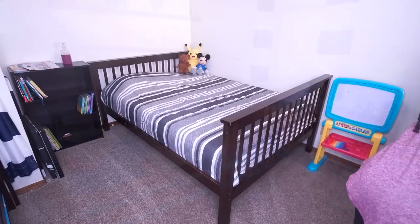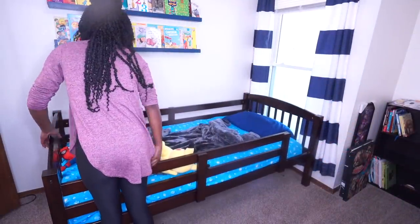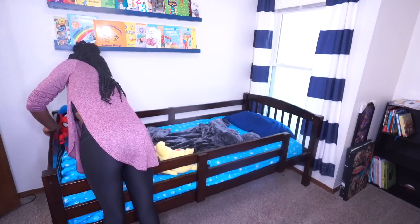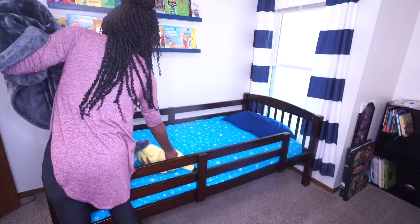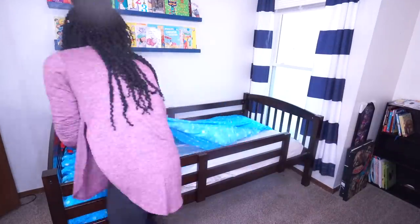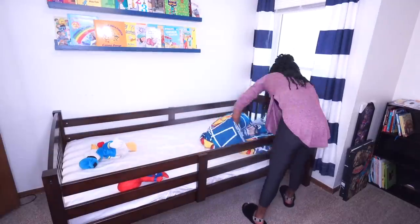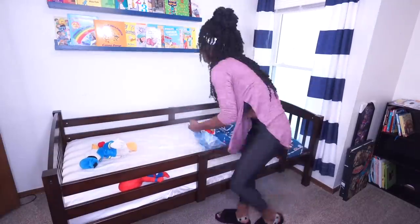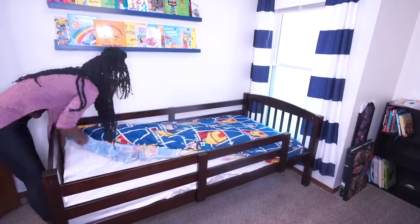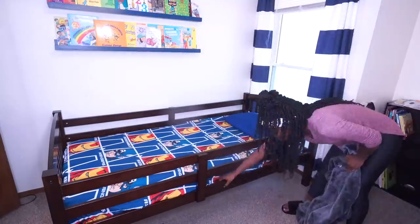Seeing Jonah's new space, it honestly made me so happy. I was a little scared to move him over to his own bed because Jonah, he does not really like change. He will freak out, you guys, about anything that is different. So I was a little scared and hesitant to move his room around like this. However, Jonah absolutely loves his own space. And we've had their rooms like this for a few days now, and he has not touched the bookshelves at all. So I'm really proud of him and really happy.